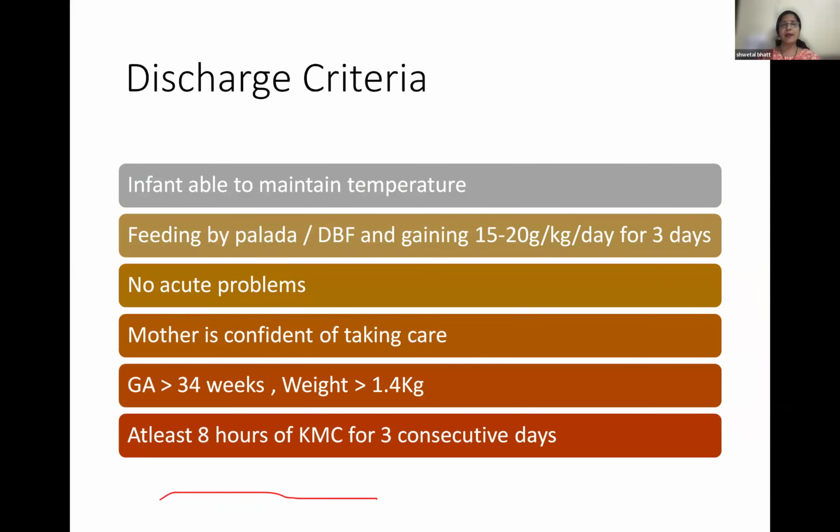So what are the discharge criteria? In the last 3 days, the baby has maintained temperature normally. The baby is feeding by bipolar or direct breastfeeding and gaining weight of 15 to 20 gram per kg per day in the last 3 days. There is no acute problem, no apnea, no vomiting. Mother is confident in taking care. Gestational age is more than 34 weeks and weight is more than 4 kg. These are the discharge criteria, and discharge has to be a planned discharge. Before that, a minimum of 8 hours of KMC for 3 consecutive days needs to be ensured before planning the discharge. So these are the discharge criteria.